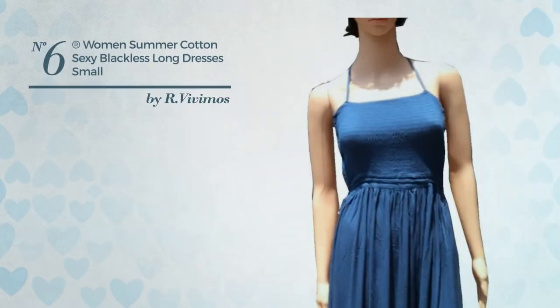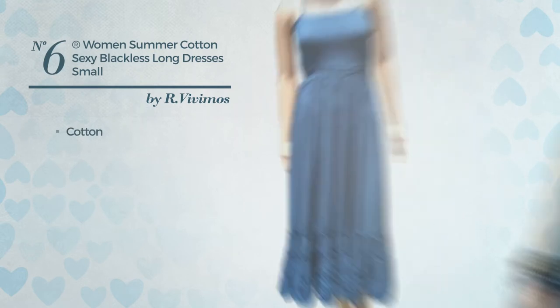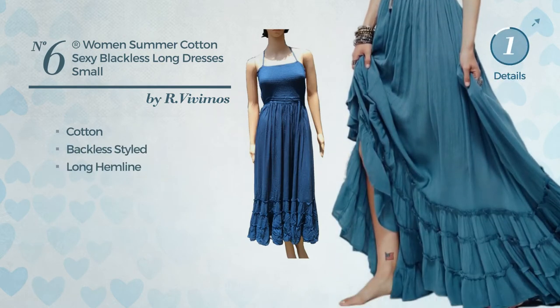Number 6, an All Beach Dress. Featuring a gentle style, produced with cotton, this dress includes backless styled and long hemline. Available in 5 colors.